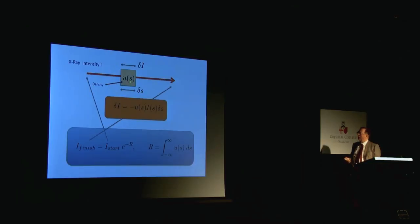If it passes through a bit of the body which has a density, so bone has high density, flesh has low density, I'll call that density U, and the width of the body is delta S, this is the amount it's gone through, then it loses a bit of intensity. And the amount it loses we'll call delta I. So that's the intensity the X-ray loses as it goes through the flesh, and that's its density. And people understand that the amount that you lose is equal to the density of the material times the intensity times the width of the body it passes through. So that's the amount of intensity that's lost just in that little bit of flesh there.